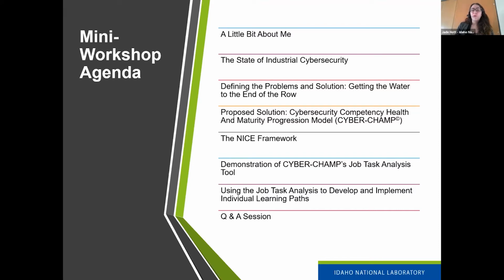And the CYBERCHAMP model has a job task analysis, which we are going to focus on today because the model is very large and we only have a short time. Part of what we use to build that job task analysis tool is the NICE framework. Then I'm also going to give a demonstration on that and finish up with how you can use that job task analysis to develop and implement individual learning paths. I'm going to end with a few minutes for Q&A.